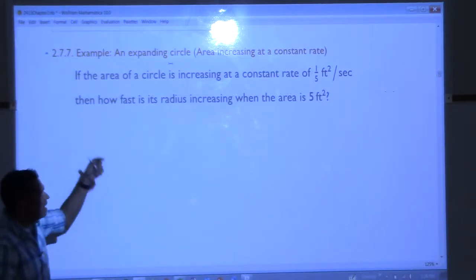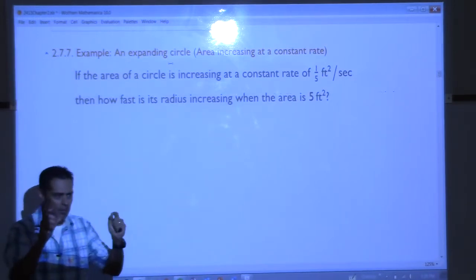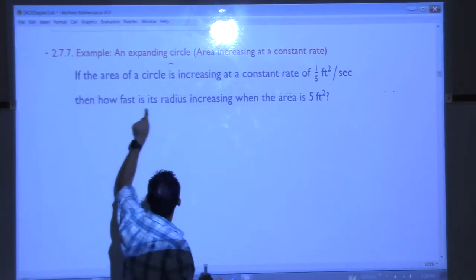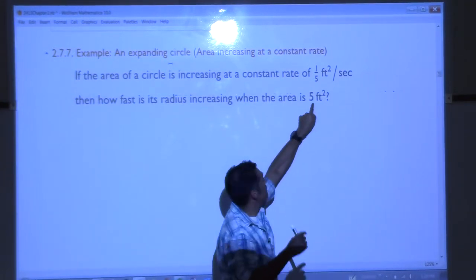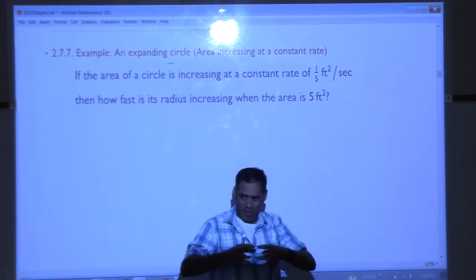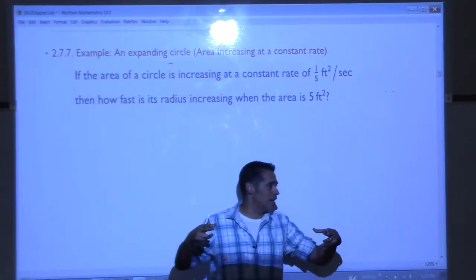So you've got this thing, it's growing, and then remember I said we're going to clap our hands, take a picture at that instant. That instant is right here. How fast is the radius increasing when the area is 5 square feet? The area of that circle is only 5 square feet one time, right? As it's growing, it's like at an instant it's that area, but then an instant later it's not that area anymore, right?